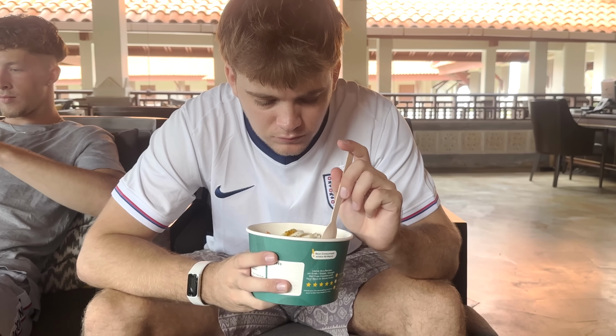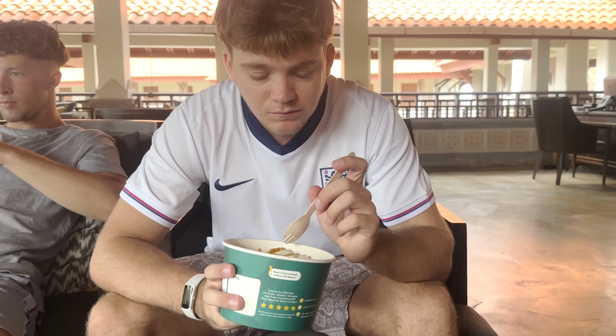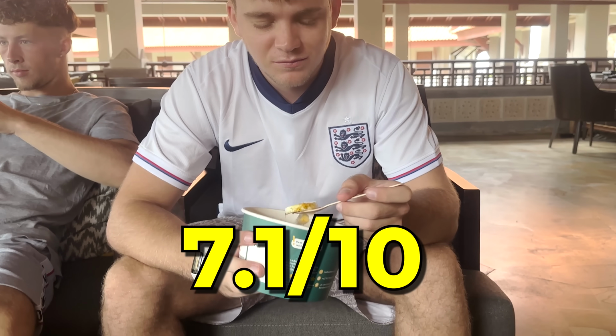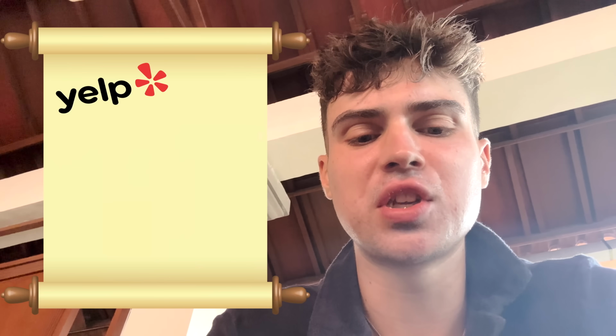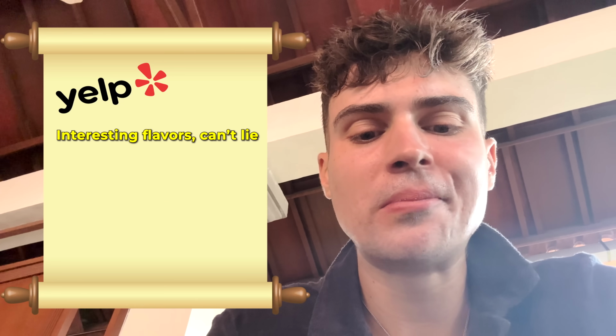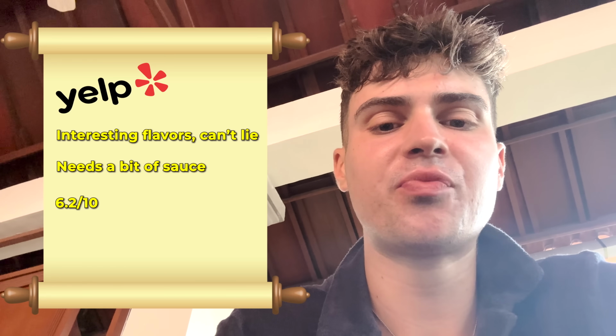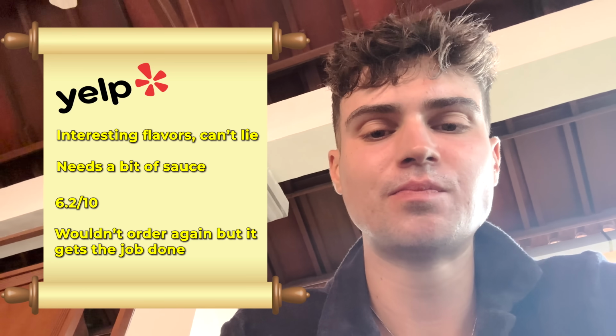What are your thoughts? Pretty good. Rating out of 10? 7.1. 7.1. Some interesting flavours, I can't lie. Needs a bit of sauce there. I'll give it a 6.2. Not the best, wouldn't order again, but it gets the job done.